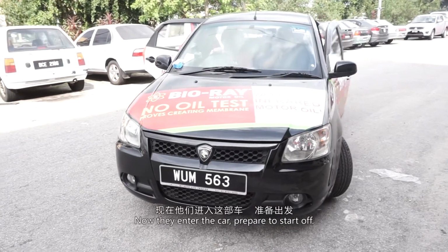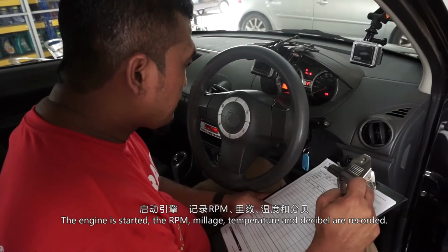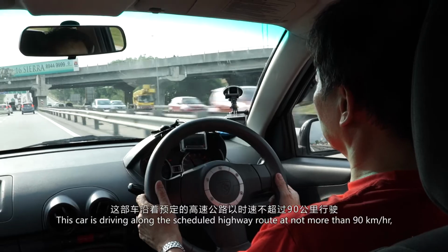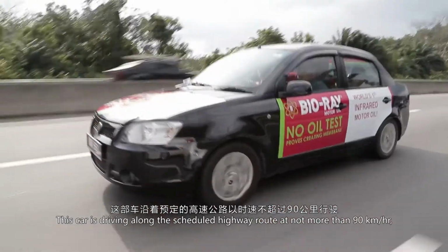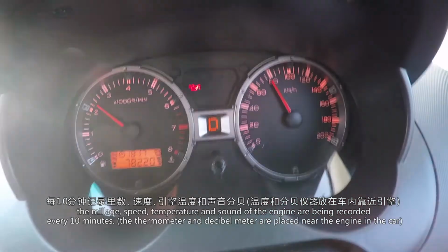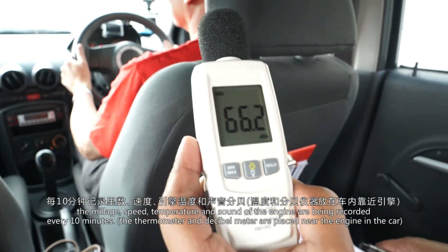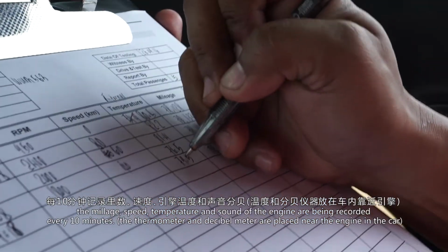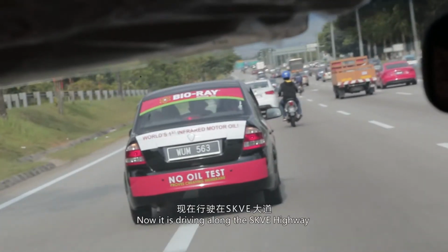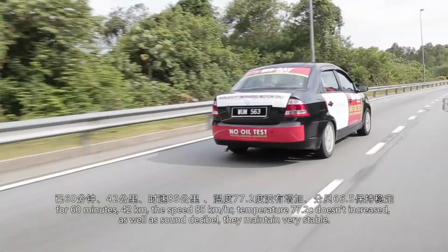Now they enter the car, prepared to start off. The engine is started, and the RPM, mileage, temperature and decibel are recorded. This car is driving along the scheduled highway route at not more than 90 km per hour. The mileage, speed, temperature and sound of the engine are being recorded every 10 minutes. The thermometer and the decibel meter are placed near the engine in the car. Now it is driving along SKVE highway for 60 minutes, 42 km.